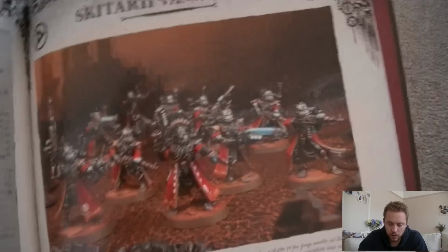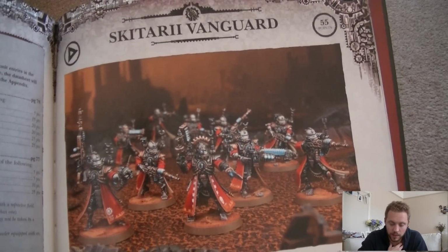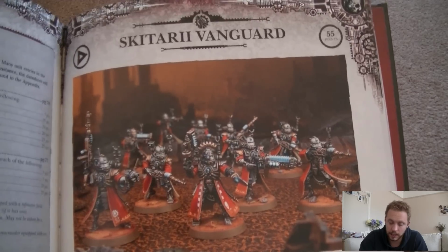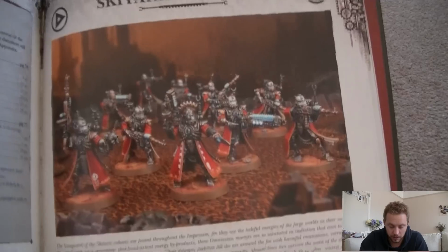So, Skitarii Vanguard, 55 points, gives you 4 Skitarii Vanguard and a Vanguard Alpha. A Vanguard is weapon skill 3, ballistic skill 4, shooty, brilliant. Strength, toughness 3, 1 wound, initiative 3, 1 attack, leadership 8, 4+ save. The Alpha has 2 wounds, 2 attacks, leadership 9.